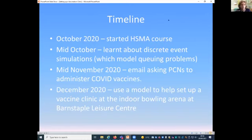So back in October last year, I started the HSMA course, and round about mid-October, we learned about discrete event simulations, which Dan has just talked about, which essentially model various queuing problems. Then back in mid-November 2020, the clinical directors of the PCNs got emails from NHS England asking PCNs to take over the administration of COVID vaccines.